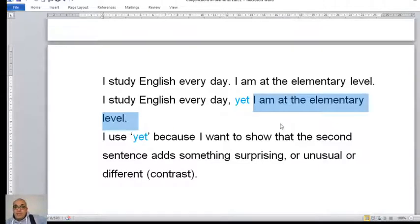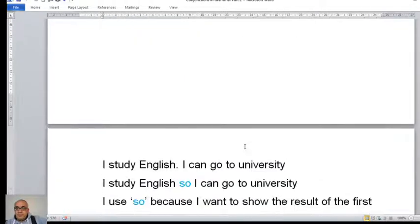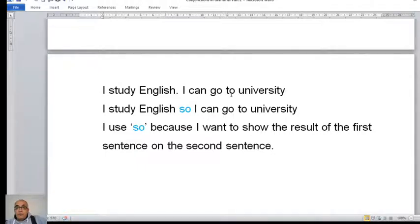So I am at the elementary level. This second sentence gives us information, and this information is surprising. Why is it surprising? Because if I say to you, I study English every day, you think maybe my English is very good or very high. But when I say I'm still at the elementary level, you are surprised. He studies English for many days and every day and for a long time, but he is still at the elementary level, so you are surprised. And that is why we use yet.